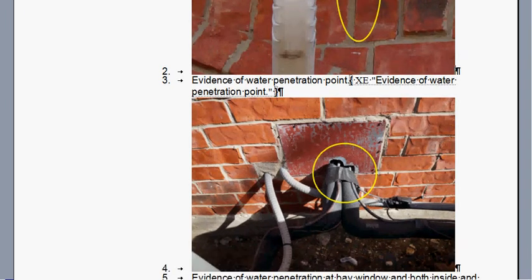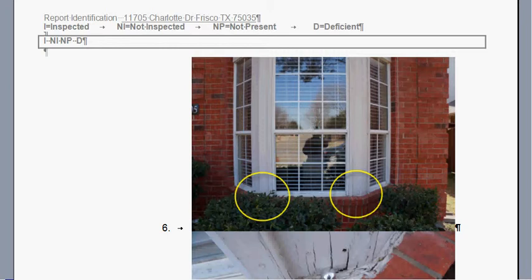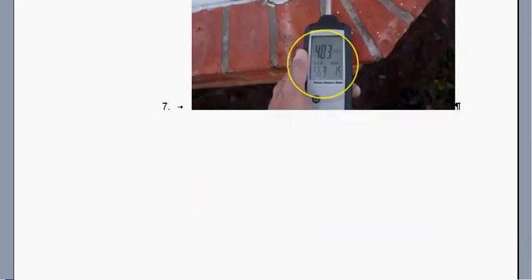Around the house, though, there's evidence of water penetration points. This is at the air conditioning unit, and you can see there the holes in the wall. Water's going to go in there, lots. And then at the front windows of the house, there's water penetrating. I can't tell you where it's coming from. All I can tell you is it's there, and I measured it. We got a reading of 48.3. It's at risk of damage, and so the alarm's going off on the meter.